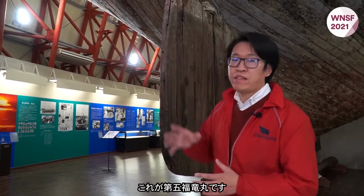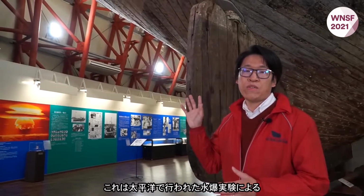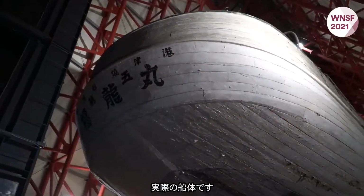I'm going to share with you a little bit about what we do at the museum. At the museum, we talk about the radiation exposure of the Daigo Fukuryumaru. Daigo Fukuryumaru is a fishing boat that was exposed to nuclear testing in the Pacific Ocean. This is the Daigo Fukuryumaru. This is a real ship that was exposed to nuclear fallout caused by nuclear testing in the Pacific Ocean.